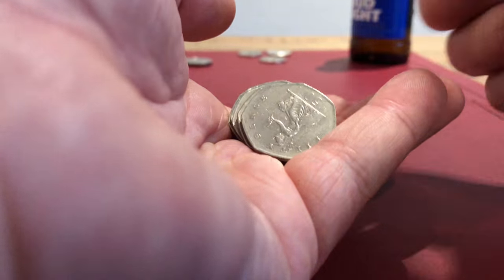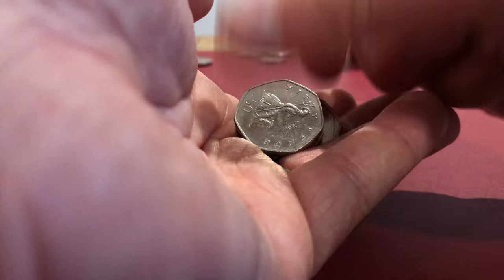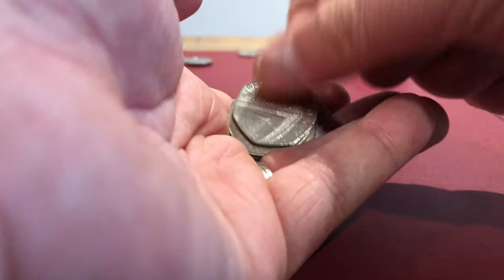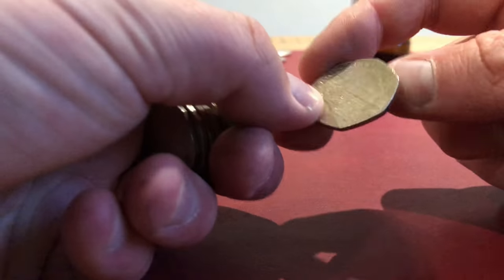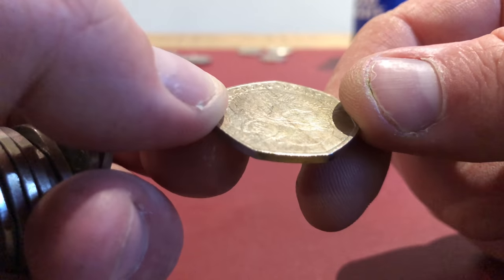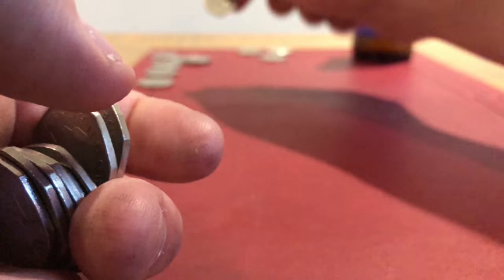Quick count up, see how many we've done. We've got a Britannia, a Britannia. More Britannias, quite a lot of Britannias here. Shield. Oh! Bit of a scruffy Miss Tiggy Winkle. Looks like it's been run over. Yep, probably been run over.